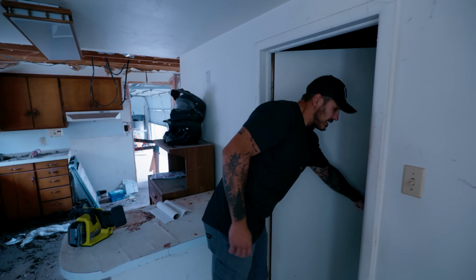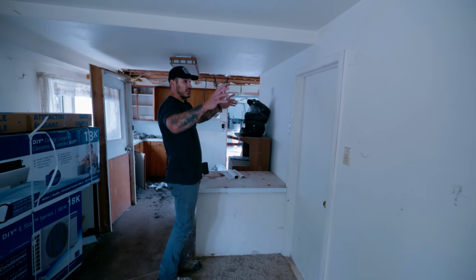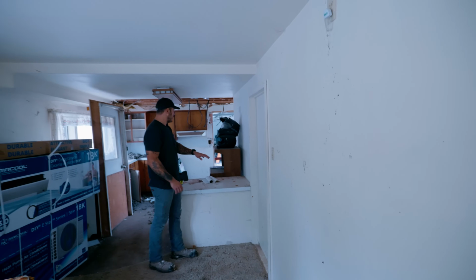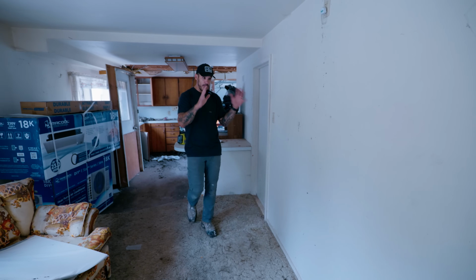So the idea here is going to be to demo this entire wall, possibly putting asbestos in the air, open this section up to the living room, and then relocate the access into the HVAC system into a floor, possibly in the pantry, something like that. So you could still go in there while opening this concept.